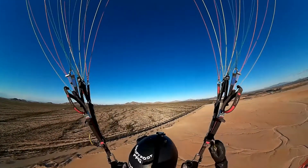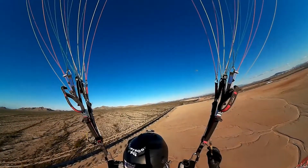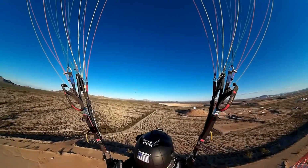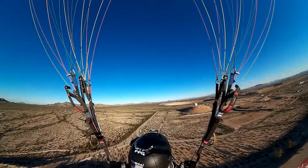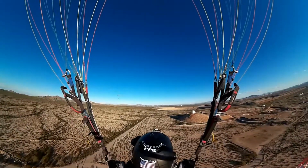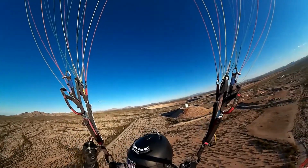It was a very bumpy ride all the way. I thought the wind was going to be a lot more laminar than it was, but it was just very bumpy. And the closer we got to the mine, it got bumpier and bumpier. And when we eventually got right beside the mine, it was probably at its worst.